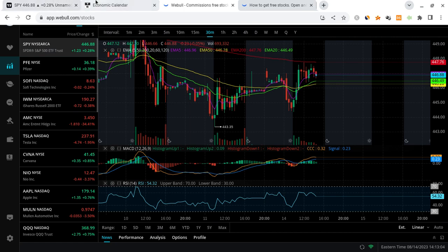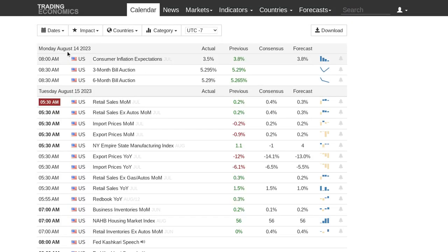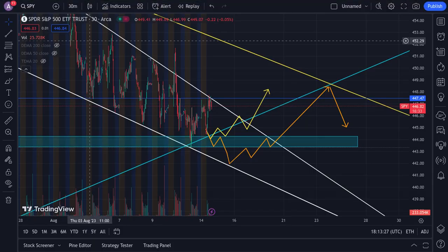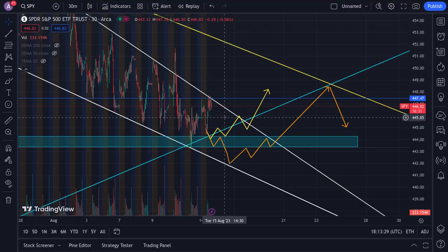But this looks a little bit different once you look at the data and then the falling wedge on SPY. For the data for the day, we had the consumer inflationary expectations report, and this came out at 3.5%, lower than expected, which is a good sign so far as consumers have positive sentiment and are looking more optimistic for the Fed's policies to work. That is a good sign for the markets, and the market is so far really enjoying it. That's part of why the market pumps the way it did.